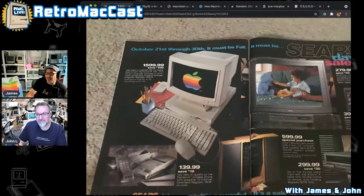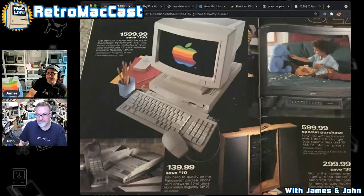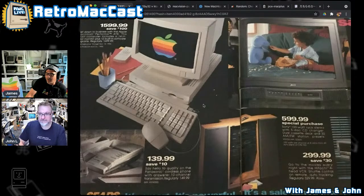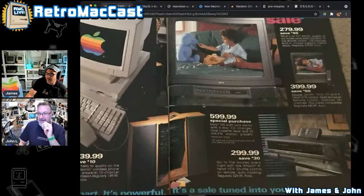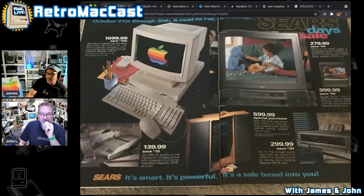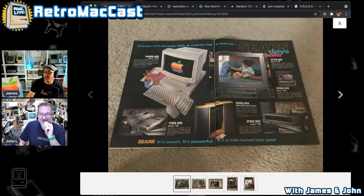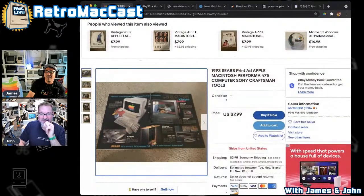Anyway, you can see it's advertised with all the other electronics of the day that they were selling, because they had no real dedicated computer area, just kind of thrown in there with your cordless phone with built-in answering machine. Look at that, nice. And then you got your TVs and your VCR and your ginormous Sony stereo. So all kinds of vintage goodness there. Sears, it's smart, it's powerful. All right. Well, there was an auction for this. If you want to buy this Sears catalog, it was $7.99, buy it now. Nice.